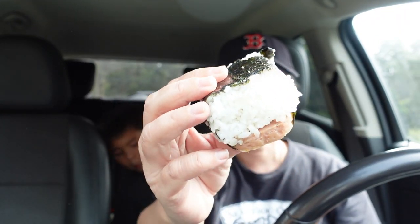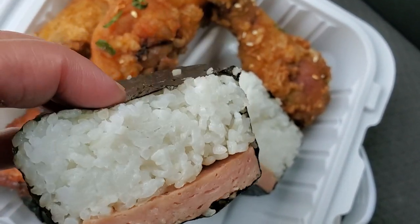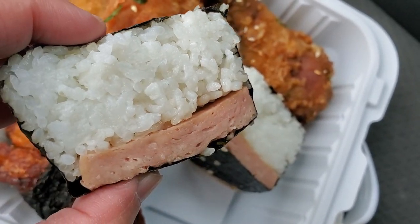It's seasoned really nicely and has a really nice sweet taste. Here is the spam musubi. They cut it in half and the half is counted as one musubi, unfortunately. So you're paying for half a musubi. It tasted good though. It wasn't bad at all. And it's a classic island treat.